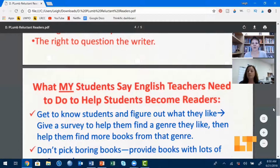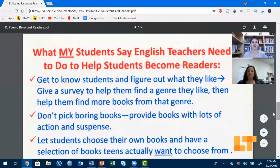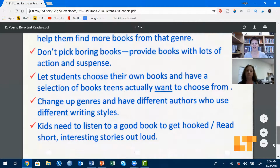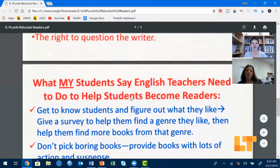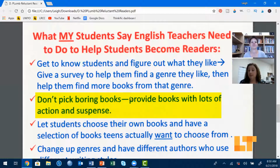So this last part that you have here in the document is what your students say English teachers need to do to help students become better readers. There's a few things on here. What is it that you think right now we should pay most attention to? What is your favorite on this list? Well, the don't pick boring books.